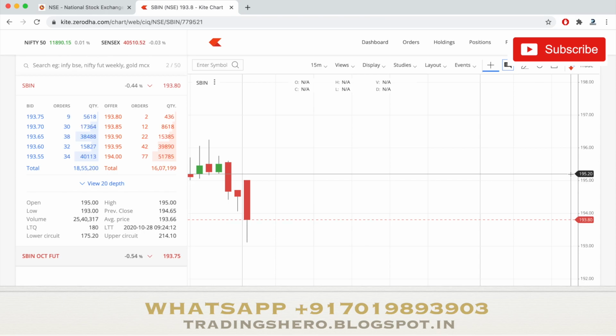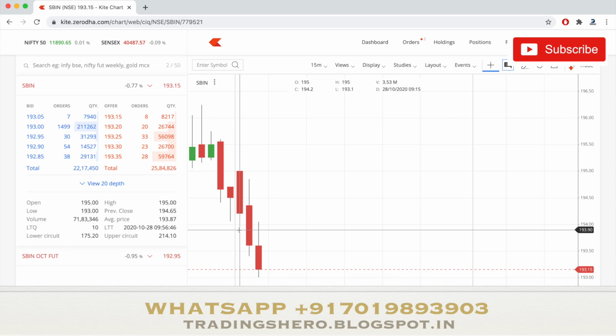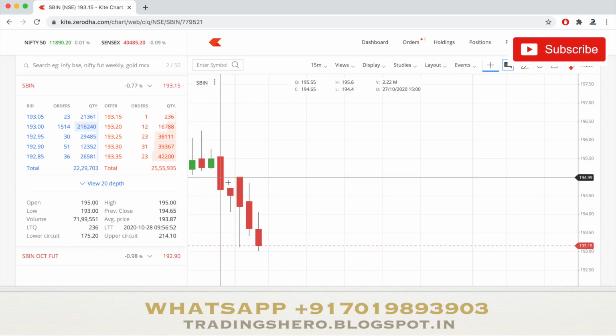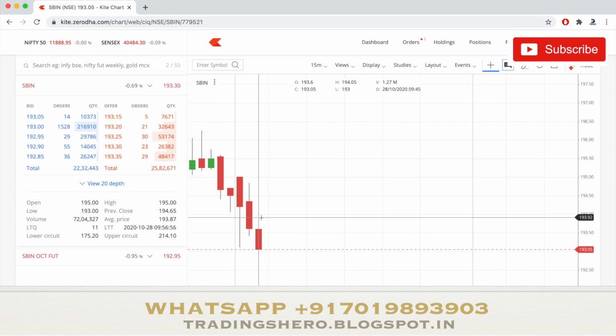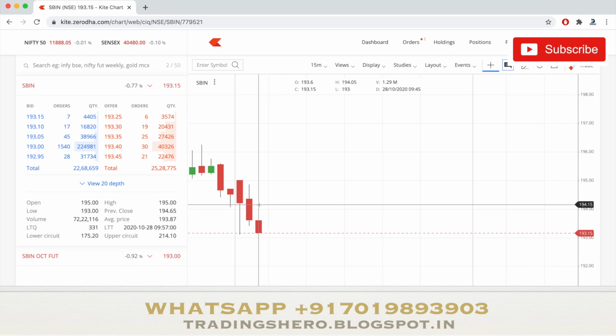Okay, so guys, right now I'm in a short sell position of SBIN. I took a short sell entry. As you guys can see, the stock was not making much higher to take any buy entry here. It was making lower lows, and I decided to take a short sell entry. So 193 is where I have short sold it, and I'm waiting for my target of 0.5%, which will be 1 rupee.